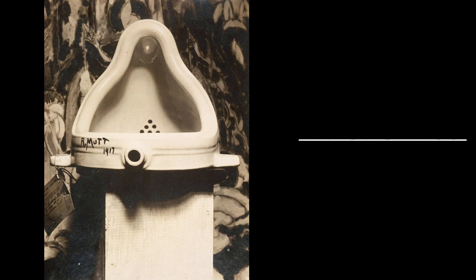As I mentioned earlier, this work of art is a simple urinal turned 90 degrees on its side. Isn't fancy or special, just the basic Bedfordshire model urinal from the J.L. Mott Ironworks Company. On the side, the name R. Mutt and the year 1917 are written. But who's R. Mutt? According to Duchamp, Mutt comes from Mott Works, the name of the large sanitary equipment manufacturer.